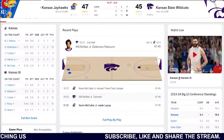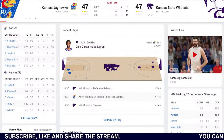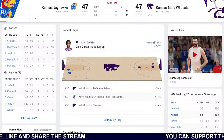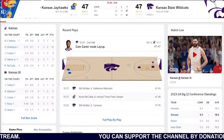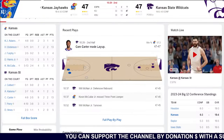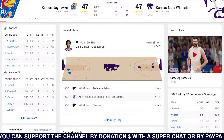They're without a field goal over the last 3:13 and down just 2. 1-3-1 defense by K-State. Here's McCullough. Into the corner, Jackson. He'll drive underneath the bucket. Leaves it for K.J. Adams. Back to the left. McCullough a 3-ball. That one is no good. Rebound to Will McNair. Outlets to Cam Carter.